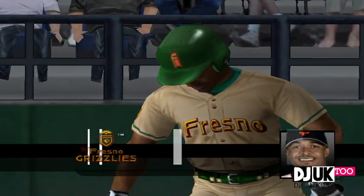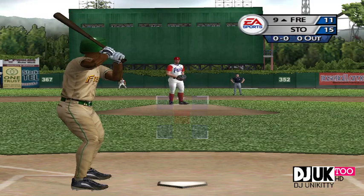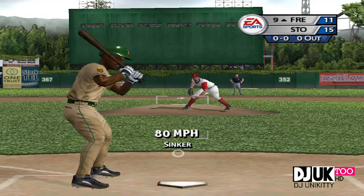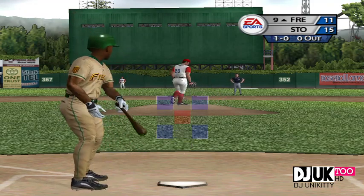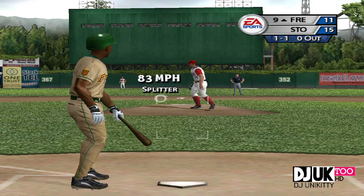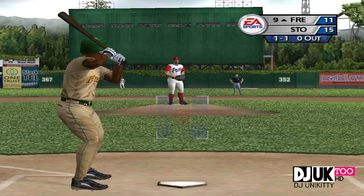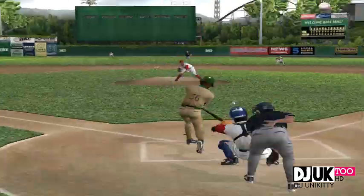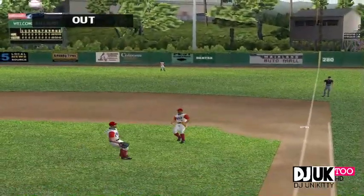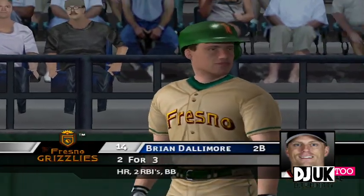Now batting. Stepping in, having a very productive game with 5 RBIs, Jason Ellison. Out of the zone, that's a ball. Strike one! Hit to the right side. Out. Next at the plate, Brian Dallimore.